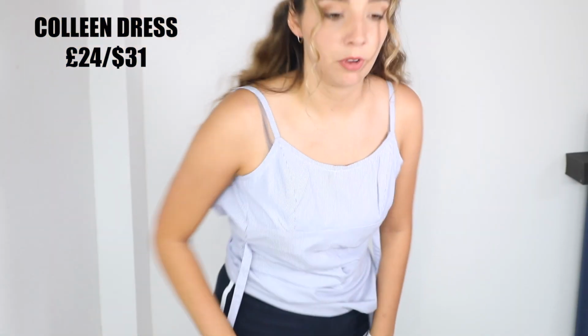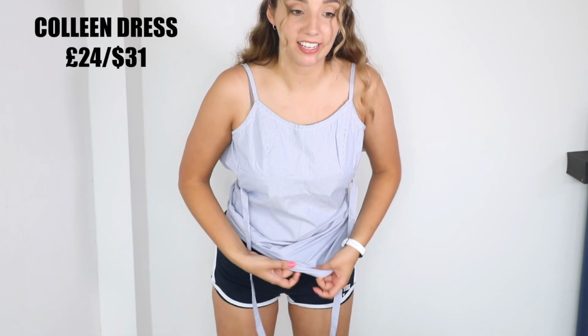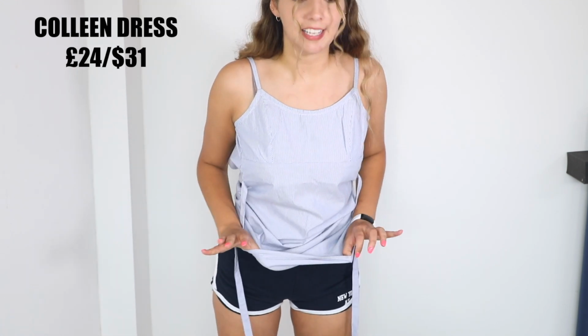Okay, now I'm going to move on to the dresses. I've got two dresses. I know they're not going to fit. Right, I'm not going to lie, I'm halfway through getting it on and the bottom of it, as in this part, barely even got past my boobs. So this isn't looking good.